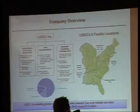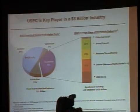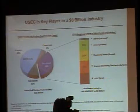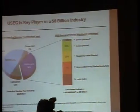Again, I'll rush through this, but basically we are a multi-state company. I won't go through this one. To give you an idea, enrichment is an $8 billion industry, and as you can see, the global players are uniformly distributed between Areva, France, the Russians, Urenco, and Houston.